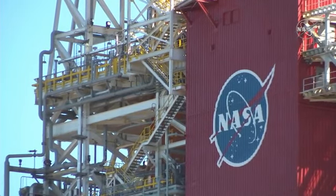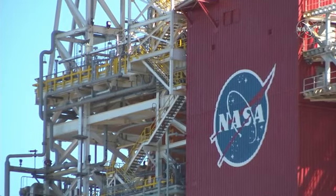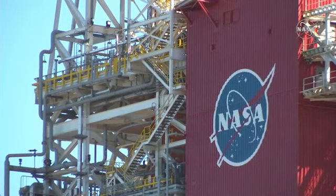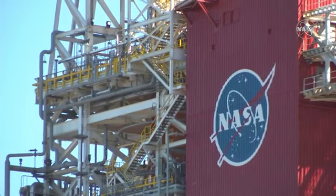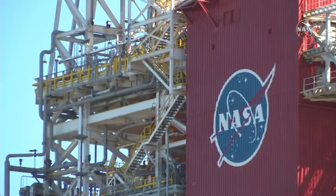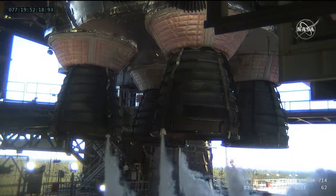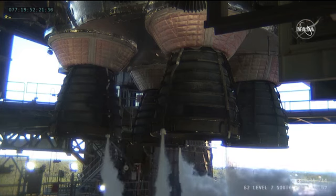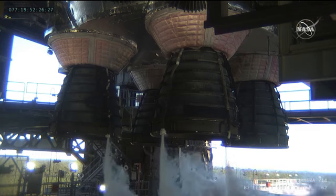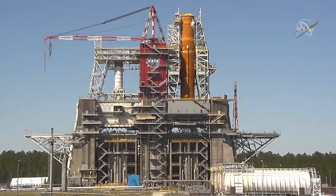The green in Green Run refers to new, untested rocket hardware. So this is a comprehensive series of tests of all the core stage hardware for the SLS rocket to demonstrate it's ready for launch, culminating with today's hot fire. The core stage will power every SLS mission, so this test is important not just for Artemis 1, but for all future SLS launches as well. Those RS-25 engines are expected to fire up shortly here at Stennis Space Center. Before that happens, let's get a closer look at the Space Launch System rocket.